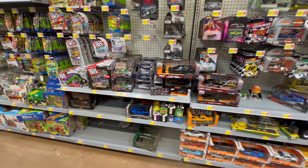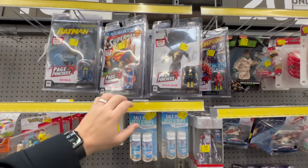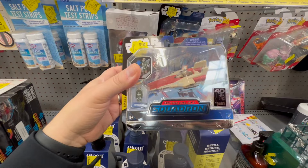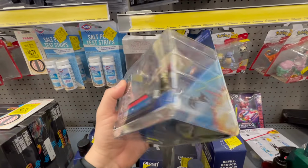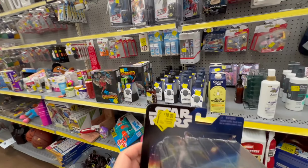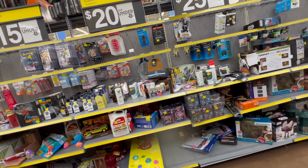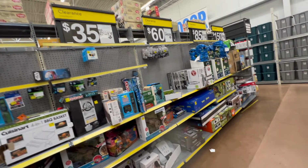So, alright, I'm gonna head over to the NECA section, see what we got over there. Over here in the clearance section, they still have these punchers. And then they have these guys on sale for $18. And some Y-Wings. I think I'm gonna get this one. Only $10. Gosh, that's so little. A-Wings, I mean. So, yeah, I'm going to pick these up. I'm going to pick this one up. Well, that lady nearly ran me over. Jeez. I'm just going to choose to think that she just wasn't paying attention.